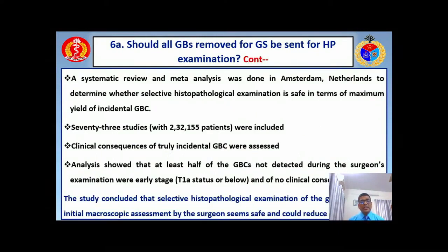In this regard, a systematic review and meta-analysis was done in Amsterdam, Netherlands, to determine whether selective histopathological examination is safe in terms of the maximum rate of incidental gallbladder cancer. Here, 73 studies, which included 232,155 patients, were analyzed, and the clinical consequences of truly incidental gallbladder cancer were assessed. Analysis showed that at least half of the gallbladder cancers not detected during the surgeon's examination were early stage cancers, and there were no clinical consequences. The study concluded that selective histopathological examination of the gallbladder after initial macroscopic assessment by the surgeon seems safe and could reduce cost.